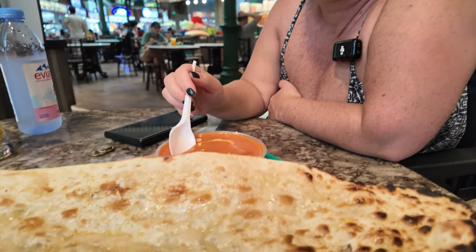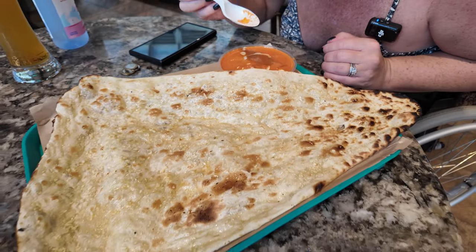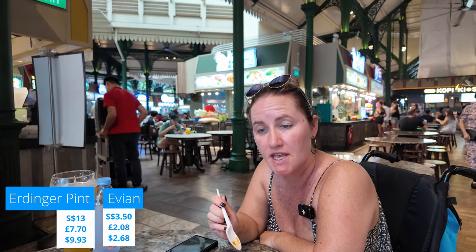This is an extremely thin naan. I've never seen a naan so thin. Yeah, vegetarian butter chicken, which is there. But wait until you see the sides of this naan. It keeps on going. It doesn't stop. Huge. Oh, do you want a taste? Is that nice? Yeah, I think you should have a taste.